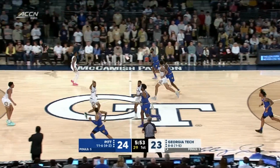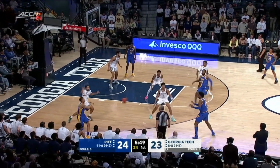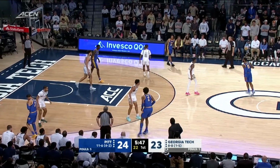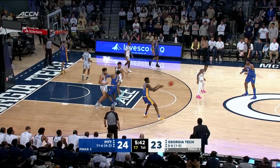Kelly, no. Federico, the rebound. He's shared some responsibility as well. He's run a little bit more point guard for this team, initiated offense, and I think that's taken away from his ability to shoot and play off the ball some this year. Former top 50 recruit in the country.